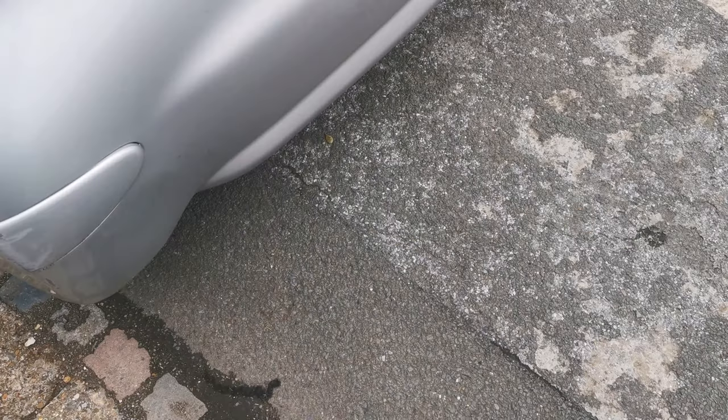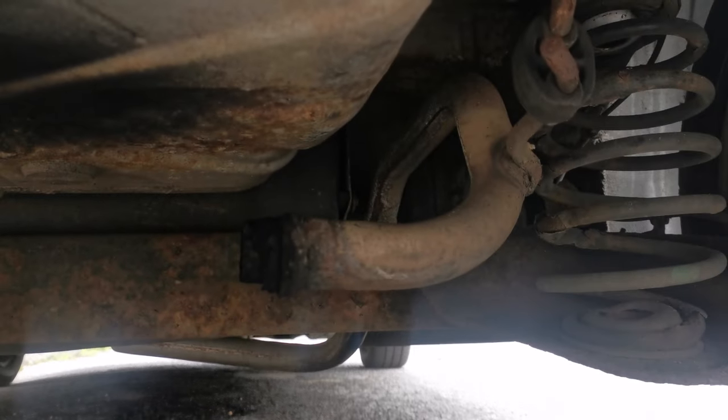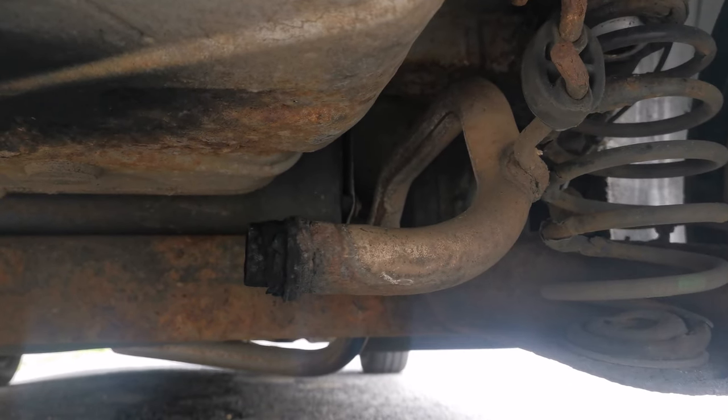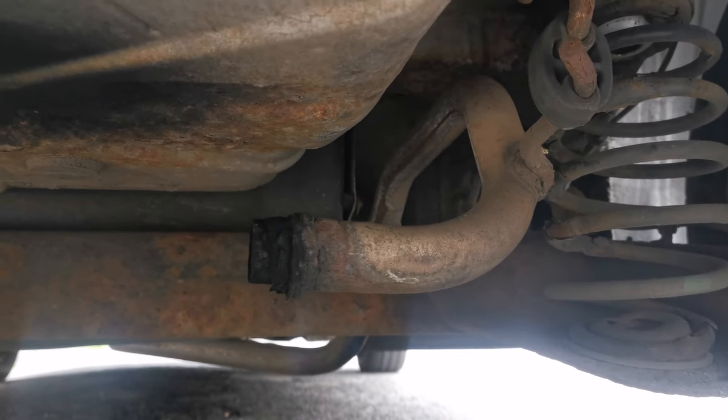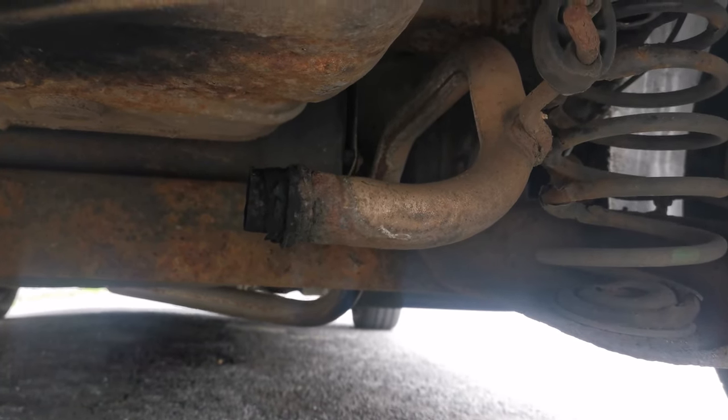Unbolted my back box. I think there's a really old video, I'm gonna put that up now. There is our lovely centrally mounted side exit. If it was facing the other way, that would be an awesome side exit exhaust for free. Yeah, and that was literally just the back box unbolted.